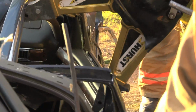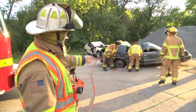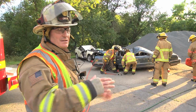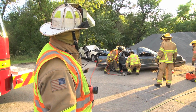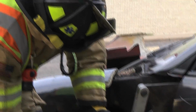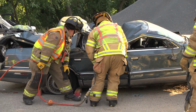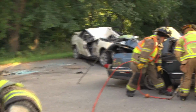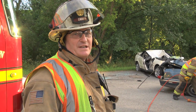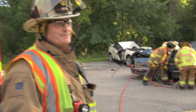What they're doing right now is gaining what's called a purchase point or an access point to get to the latch that holds the door in. What he's doing is working the jaws in to try to get a good pry point on the vehicle to pop the door open so we can gain access. We do our best to get access to the patient so we can stabilize them and assess what their injuries are, and then work on getting the vehicle away from the victim to get them safely out of the vehicle and into the ambulance.